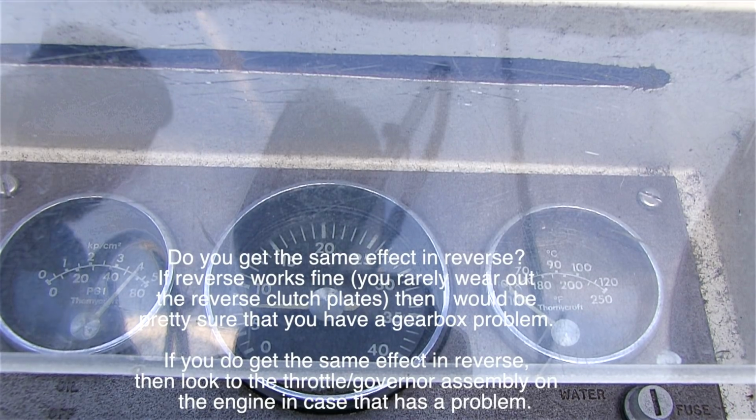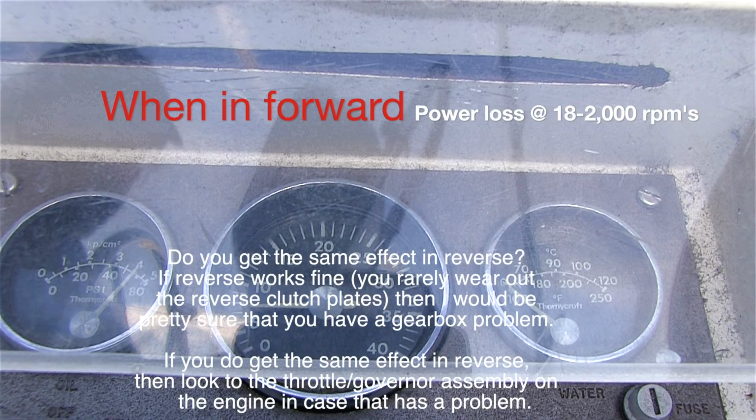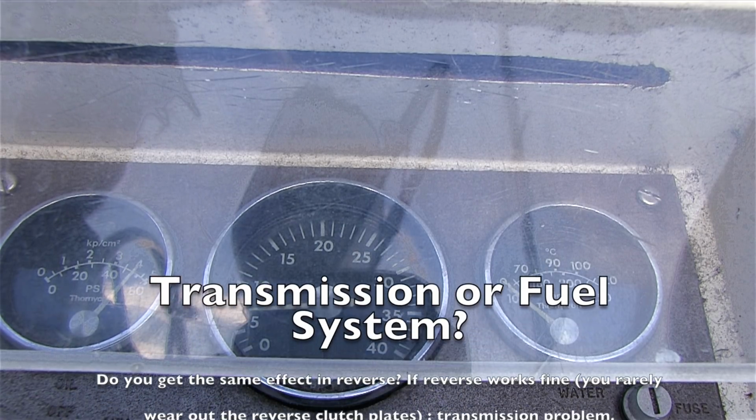Oh yeah, the sweet sound of a diesel engine that's working good. That's the idle speed of that 600 it says in the engine manual.